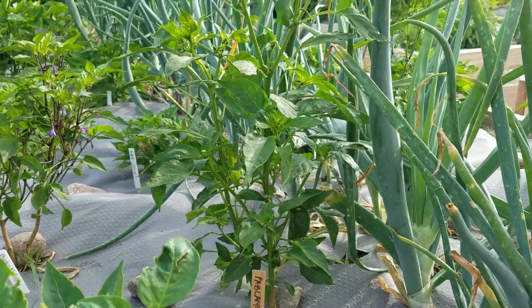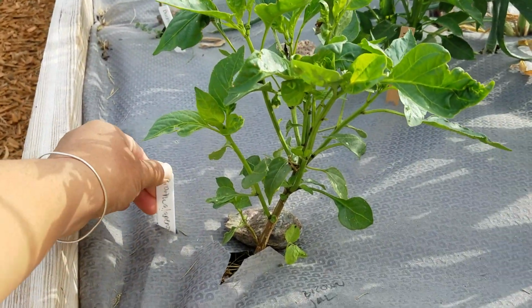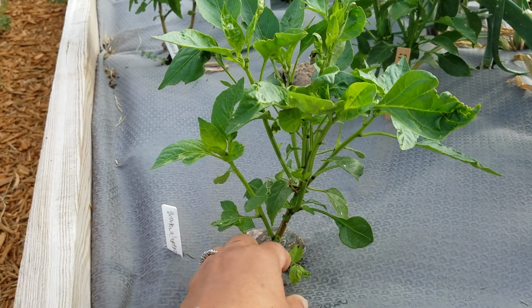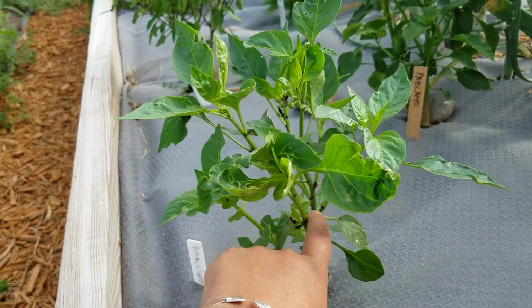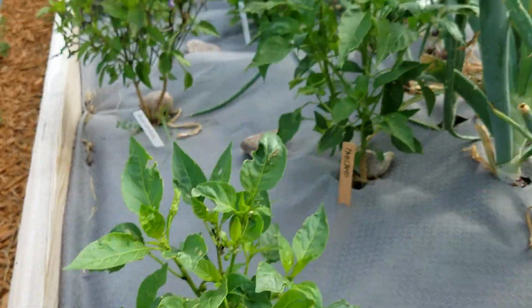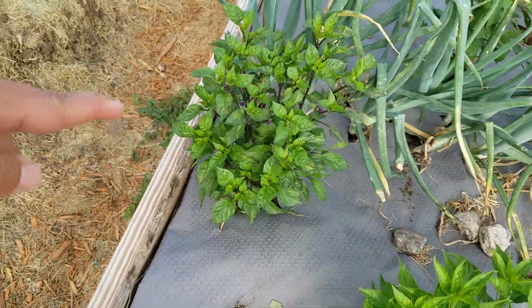Poblano, yum. This is a brown jalapeno, or at least that's what my marker says. I have another one at the house. That one is not a brown jalapeno. It's got to be a Scotch bonnet or something, but this one is looking a little bit more like a brown jalapeno, so hopefully that's what it is, and I'll be able to see what those taste like. Chinese 5-color, very good.